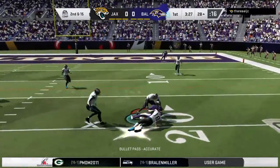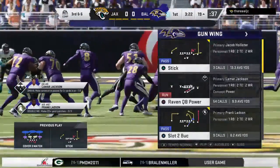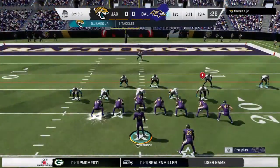Jackson. That's complete to his receiver, McLaurin. And he'll be brought down inside the 20 at the 19. They'll get 9 there as that sets them up better for third down.